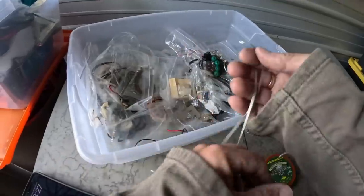Nice. This could be silver. Guys, I did not plan this. That looks pretty good right there.